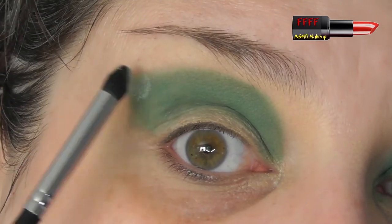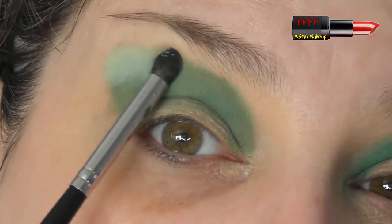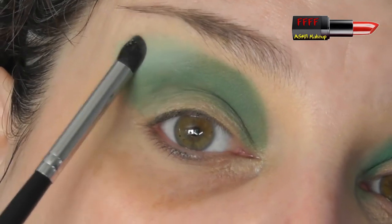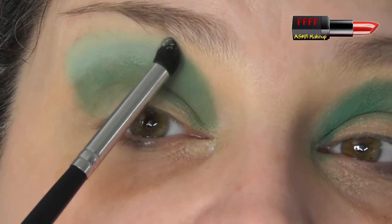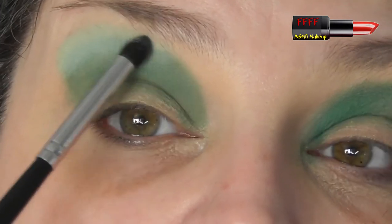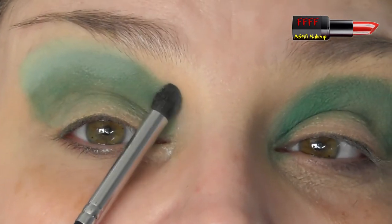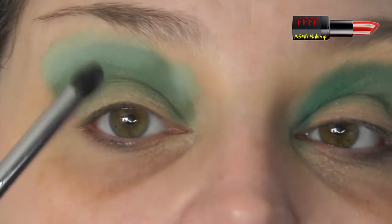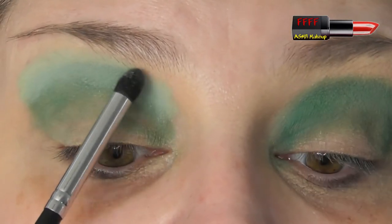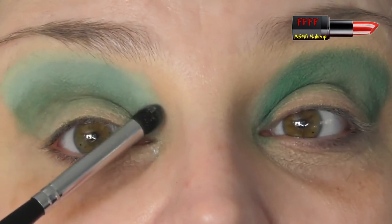So. That on, come on. Oh, okay. Hello, pigment. Well, that's pretty impressive, actually. That's very bloody impressive, actually. Okay. Alright, Colourpop. I see you. I see what you're doing. Good grief, girl. You did not come to play, did you? Wow.